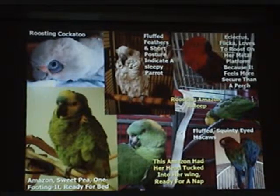Below that is a yellow-naped Amazon. I tried to get a picture of him with his beak tucked into his feathers, but he was curious enough about the camera to perk up a little bit, but he had his beak tucked into his back. Above him is a double yellow-headed Amazon. She's roosting there in the corner on her perch and fast asleep. Wow. And down in the bottom, those are several macaws cuddling together, squinty-eyed and getting ready for a nap.